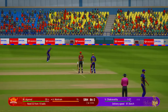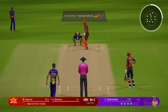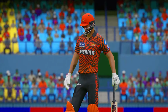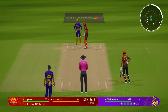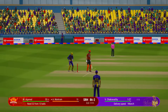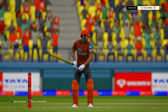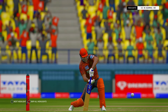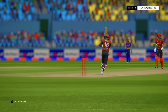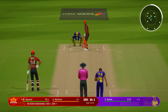Square cut, finds point, no run. Edged it. Just got to follow up that last delivery. Found the edge, but no reward, but putting pressure on the batter. Lovely cover drive, straight to the extra cover fielder. 11 runs added there. The Sunrisers are 86 for two. Kept the heat on throughout this innings so far. Really good batting. The next few overs could tell the tale of just how big this score will be.